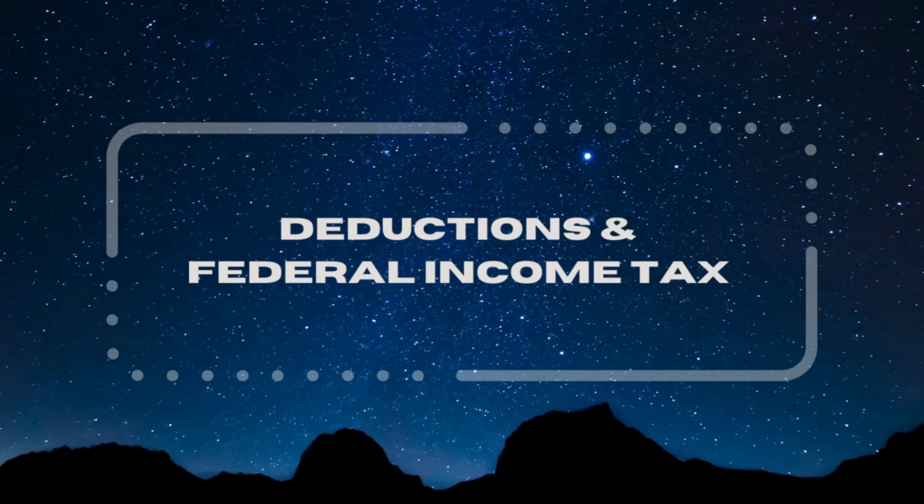When you decide whether traditional or Roth is right for you, you have to first understand the differences between the marginal tax rate and the effective tax rate. Just because you're making $100,000 a year, it doesn't mean that you're going to pay all 22 or 24% of $100,000 to pay the federal income tax.